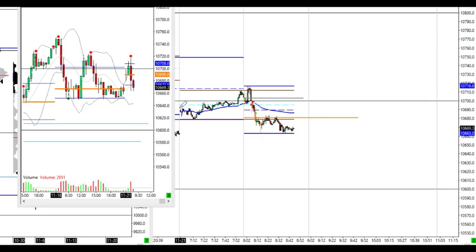See some support here at the second 30-minute candle at the lows here. We need to see if this will hold or if it will flash further down as we're getting closer to the terminal of the first hour of cash trading.